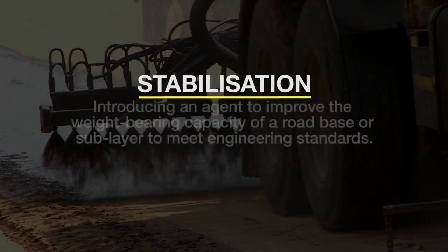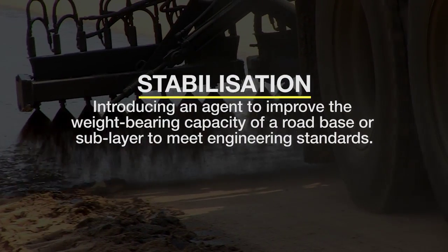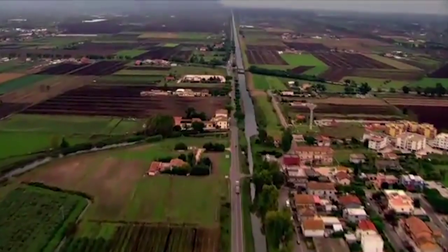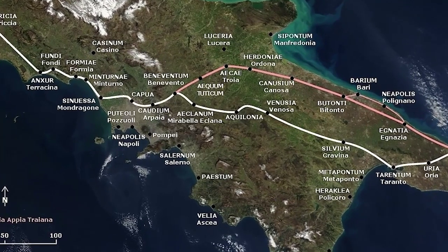Stabilization: introducing an agent to improve the weight-bearing capacity of a road base or sublayer to meet engineering standards. Road stabilization dates back to the days of ancient Rome, and they were so effective that we're still driving on some of those roads today.